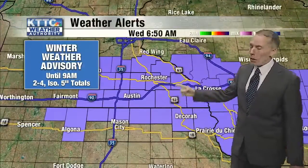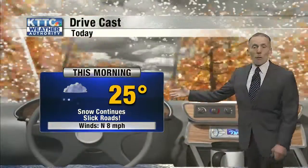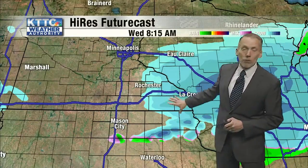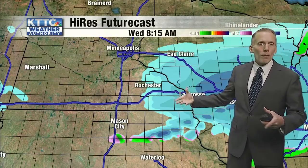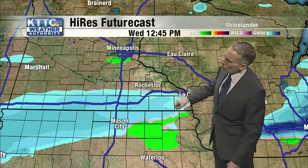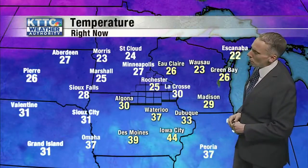Here's a winter weather advisory until 9 o'clock, up to 5-inch totals across southern Minnesota, the far northern tier of counties in North Iowa, and a big portion of Wisconsin. Morning commute, of course, slow moving, slick roads, 25 that morning temperature. Here's high-risk futurecast. Snow continues to work its way eastward. Much lighter snow after about 7 o'clock, so we'll see really things improve in the next half hour, 45 minutes, and then we'll see the snow completely come to an end with this batch by around 9, maybe 9:30. Afternoon hours feature maybe between 1 and about 2 or 3 o'clock another little batch of very light snow shower activity.